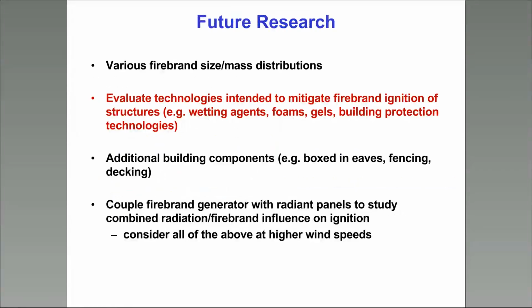And some future work, I don't have time to go into a lot of detail, but we'd like to also start looking at different kinds of technologies. There's a lot of technologies that claim that they could reduce ignition in WUI fires, but as far as we know, a lot of these technologies have never really been exposed or tested to any firebrand showers. In addition, we're now building a new firebrand generator, which we're coupling to radiant panels to study the effect of combined radiation and firebrand influence. As you can imagine, when structures and vegetation burn in WUI fires, you have the radiation that's generated from these burning structures in addition to the firebrands. So we want to understand how important these coupled effects are on these types of phenomena.